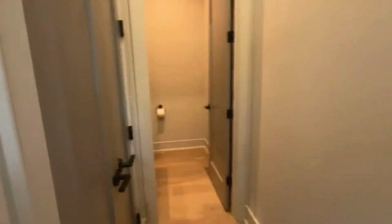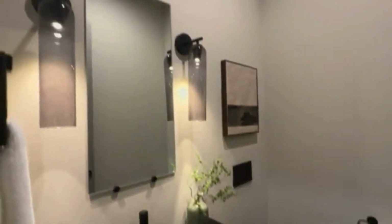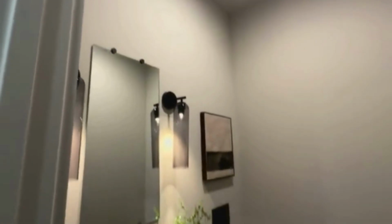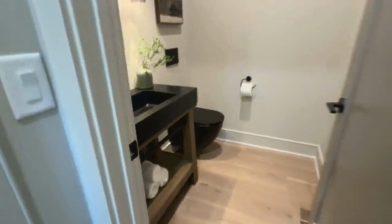Right here on the left as well, you've got a little coat closet with data cable and whatnot throughout the house. And then this is actually your powder room that serves the main floor. Love to see these builders go with the black toilet. I haven't seen the black toilet in a while. Little freestanding vanity right there. Again, very modern indeed.